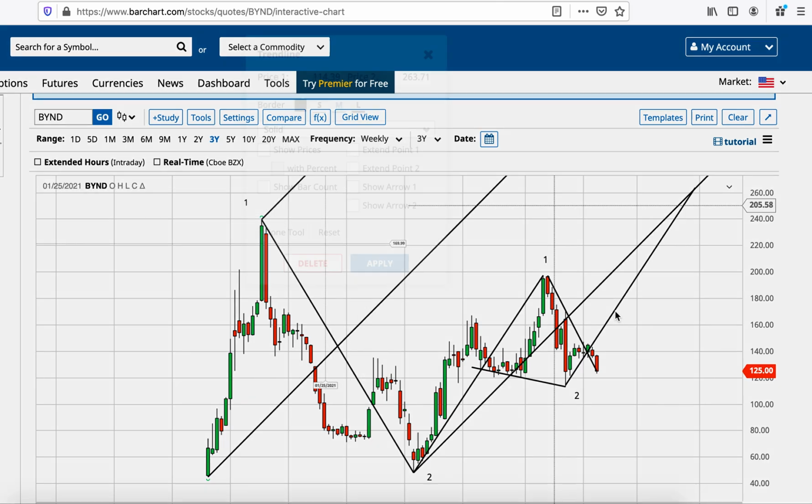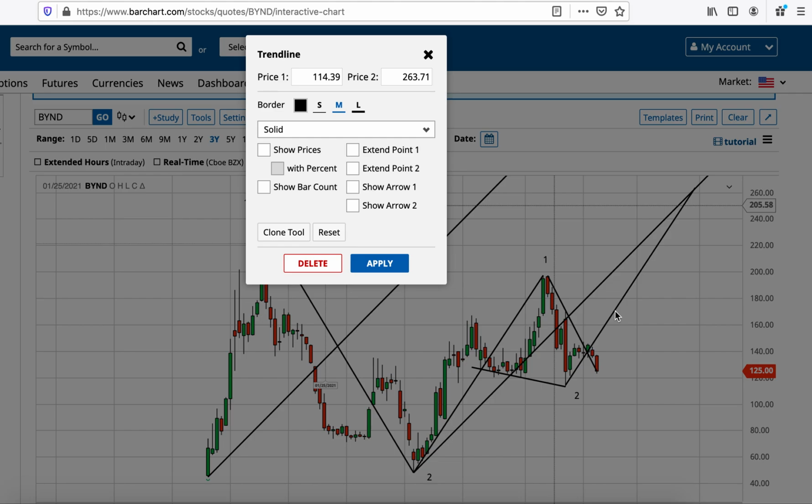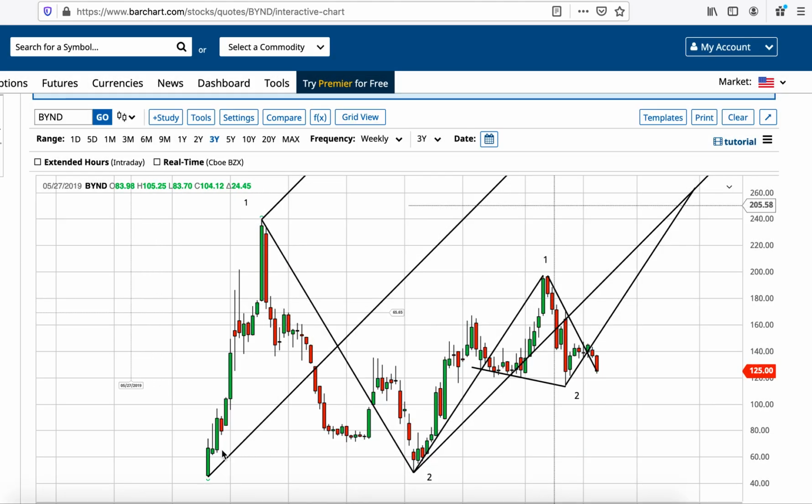So this is where the conservative 263 price target comes from. When we look at this, it's wave 1, wave 2, wave 1, wave 2. This is a very powerful nest, okay? I believe in the next 2, 3 years, 4 years at the absolute latest, we're going to see Beyond Meat in the 700 to 800 range. I believe Beyond Meat is going to quadruple and quintuple in the same way I believe that Lee Auto and Ride and Camping World are going to quadruple and quintuple.